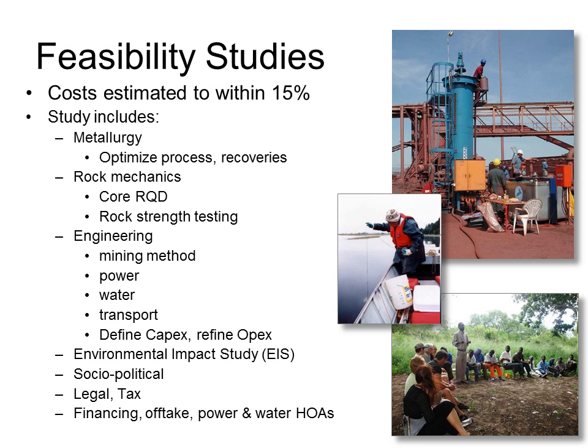Financing possibilities are discussed with banks. Heads of agreements may be drawn up for power and water supply, and offtake agreements may also be negotiated. The objective of the feasibility study is to provide a tool that management and investors can examine and use to make a go or no-go or an investment decision.